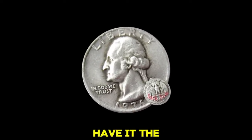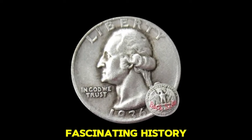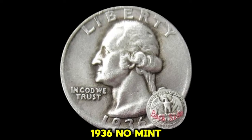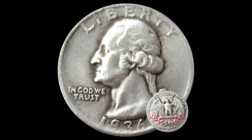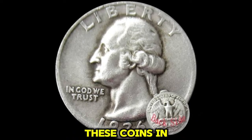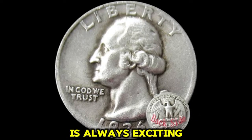So, there you have it, the fascinating history, unique factors, and current market value of the 1936 no-mint mark Washington quarter. Whether you're a new collector or a seasoned enthusiast, finding one of these coins in excellent condition is always exciting.